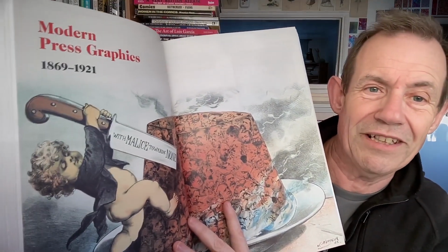But modern press graphics, 1869 to 1921. Very modern, of course. But you've also got, some actually look really, when I looked at them, I thought, that must be a photo, early photo. But it's not. Someone's actually illustrated so much detail. You look and think, really? Wow. Amazing, amazing artists. Just staggering. This is full of just beautiful artwork all the way. Obviously, generally black and white, of course, but there is some colour as well.